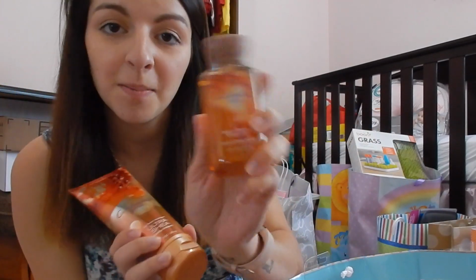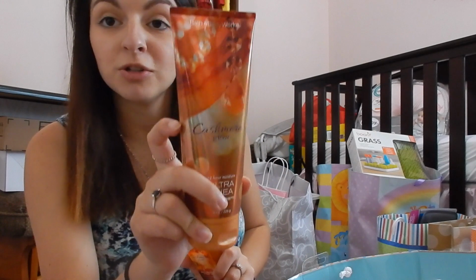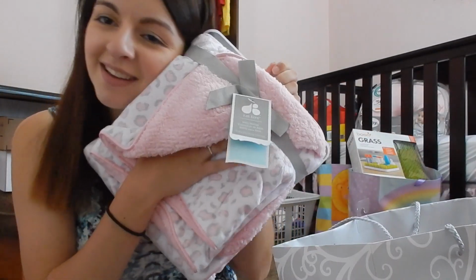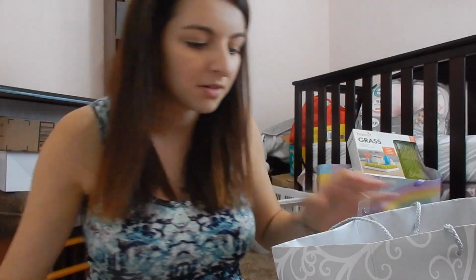I got some body wash and some lotion, and this stuff smells so good. I already had some, but I think mine's gone, so I'm really happy that I got this one. And this little shower gel is perfect because I'll probably put this in my hospital bag. We got some diapers. This blanket is super soft, and I just love it so much.